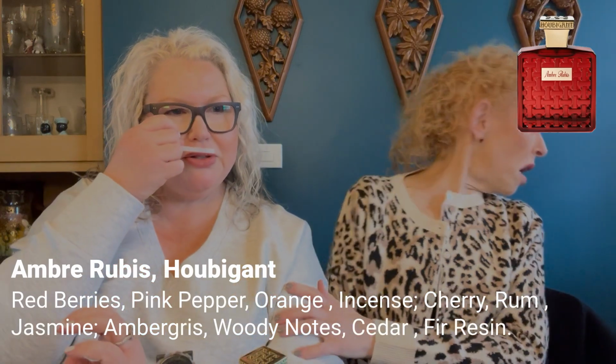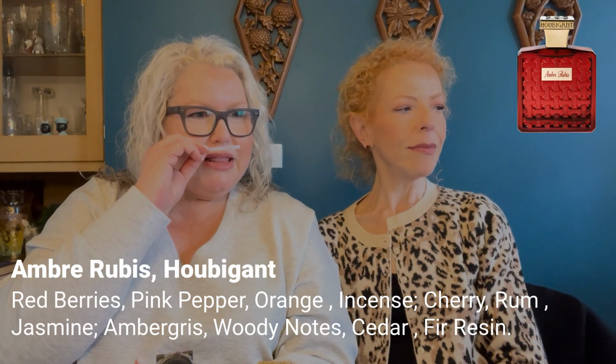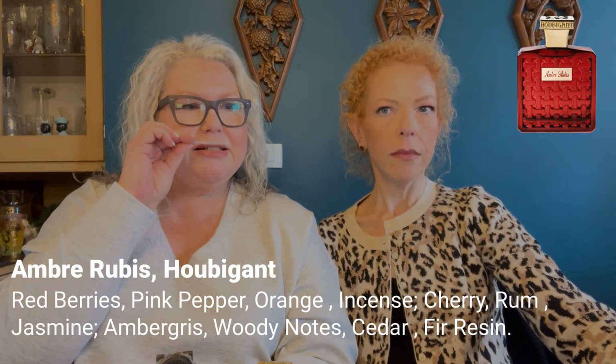Gosh, that's pretty. It starts out really fresh. I get that hit of orange and berries right off the top. But then, isn't that pretty? And then the cherry sort of sneaks in. And there's some jasmine in there, I think. It just smells so pretty. And it's an unexpected cherry.